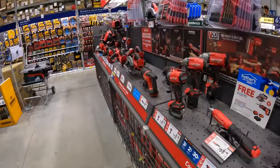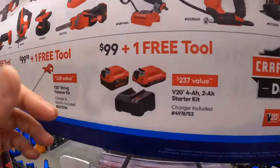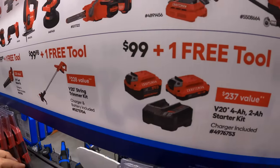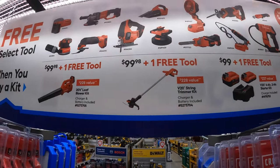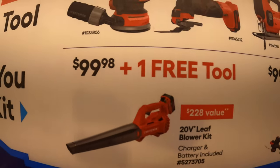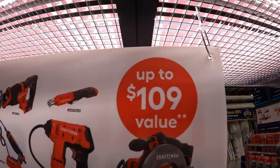All right, so Craftsman actually has 3 deals going on. They all are $99 plus 1 free tool. This one has a 4 amp hour battery and a 2 amp hour battery and a charger, and you get 1 free tool with that. They do have the string trimmer, and you get 1 free tool with that as well. And they have the blower. Both of those are kits, by the way. And they also have the blower for $99.98, and you get 1 free tool with that. And the tools you get to choose from, and it also says up to $109 value.